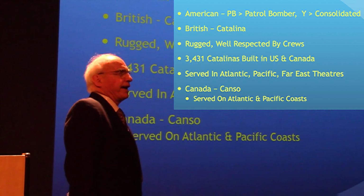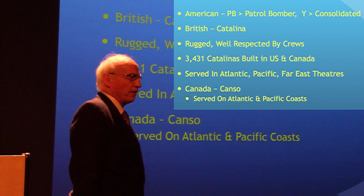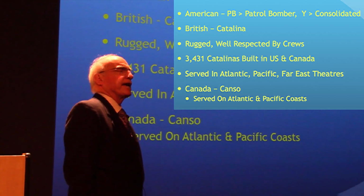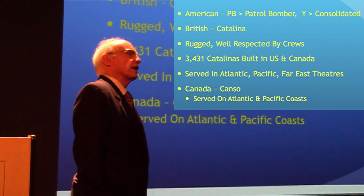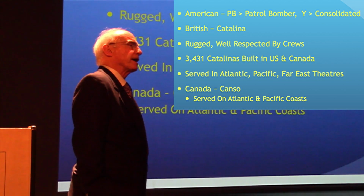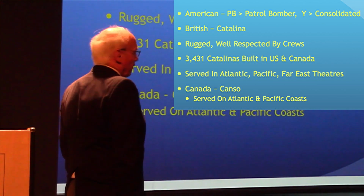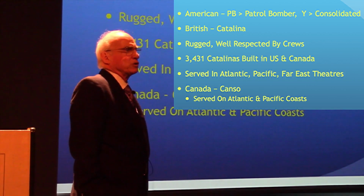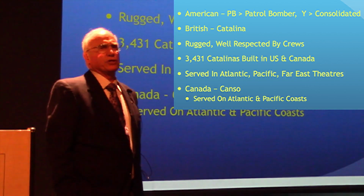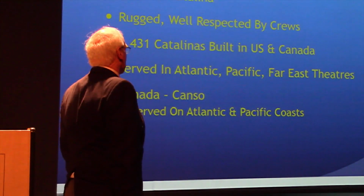But the Catalina was a rugged airplane. It could withstand a lot of damage. The crews admired it. They loved flying it. It was known for its reliability, although it had some vulnerabilities. But it was a rugged airplane, and it was well respected by the crews that flew it. As a matter of fact, the crews from 20 countries around the world flew the Catalina through its lifetime.